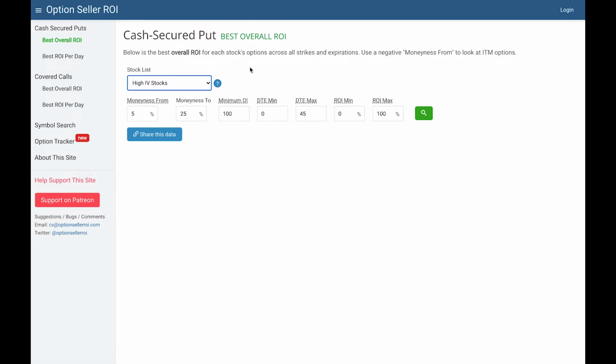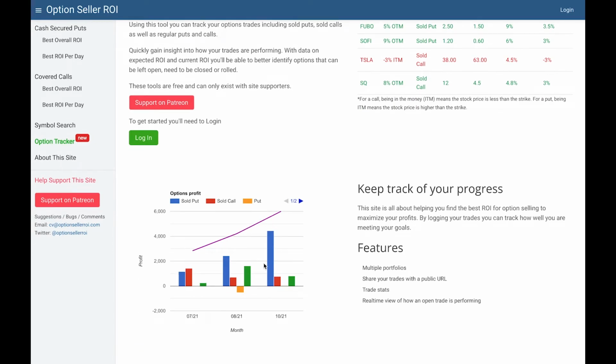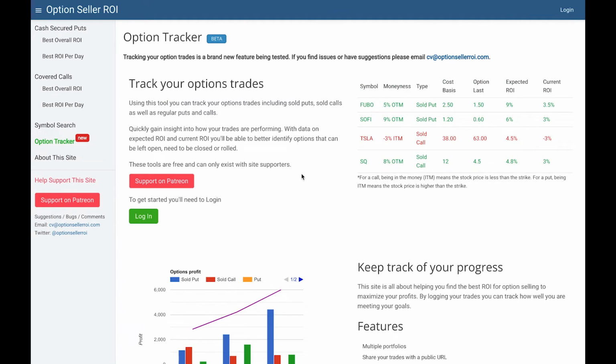But what I wanted to talk about today was this new thing right here. It's called Option Tracker. So I'm going to click on that, and that takes us to this page. You can see it's still in beta, but basically what this is, it's allowing you to track your options trades, and now you can see the ROI per day, the expected ROI for both your open and closed trades. You can sort them by covered calls or long calls, cash secured puts or long puts, and you can track them over time. So I thought this was a really cool addition to this website, and again, it is free.